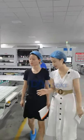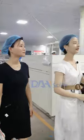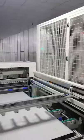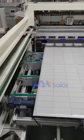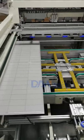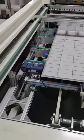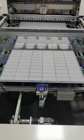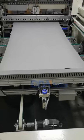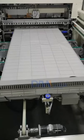So now with the solar cells connected, we will put another EVA. It's also an automatic machine to cut the EVA and put it on the solar cells. We can wait for the next solar panel. The incoming material is a rolled EVA, and you need to cut the EVA into the correct size here, right? Yes. It's ready to cut. Yeah, it's cutting.